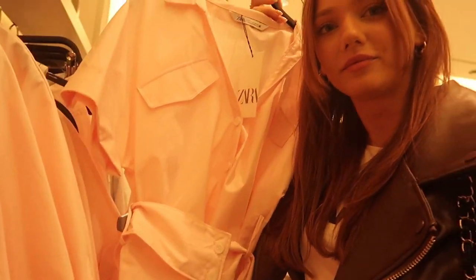So. I'm in Zara, it's really busy, so I'm probably not going to vlog in here a lot, but I've just found this top. It's really cute. And it's only £29, but I've just said to Dan, realistically, do I need any more clothes? I literally said at the start of this vlog, I'm not buying clothes because I don't need any more, but this is really cute. And there are matching trousers for it as well. Oh, they've got a grey boiler suit, that's really nice. I'm not going to vlog in here anymore because it's too busy and I'm overwhelmed.